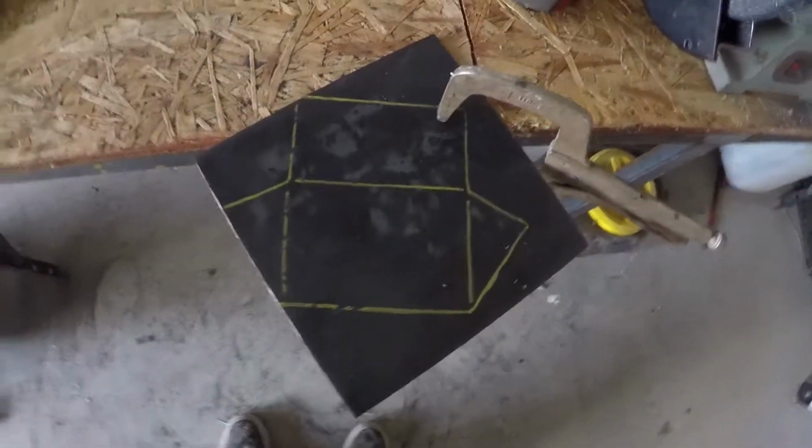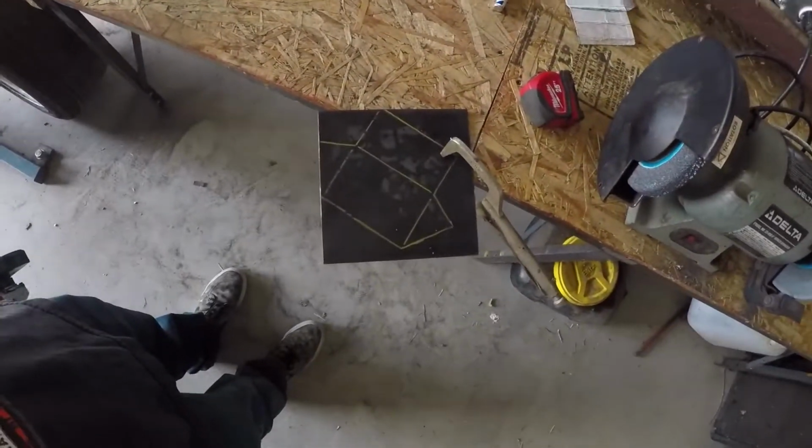Little mock-up of what I'm doing to make that little box that I'm talking about for the A pillar. So I'm gonna cut it out with the cutting wheel just to get some precise measurements, and then we're gonna bend it and put it in.